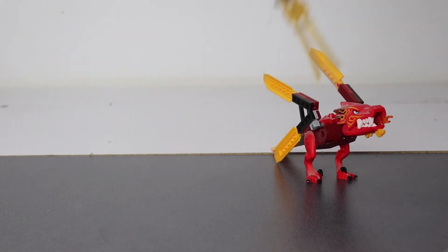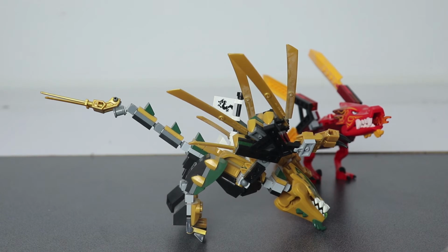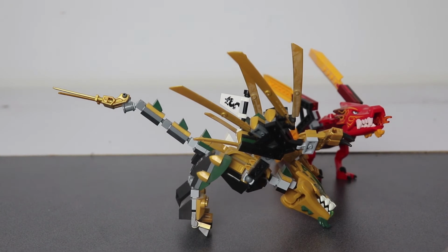Now on the legs. Oops, sorry about that. Now on the legs, the legs of the Golden Dragon look pretty good. I love they use 2 sides of these slope pieces, 1 by 4 slope pieces, for green and of course black, which is a dark green 1 by 4 slope piece, and of course the black 1 by 4 reverse slope pieces as well to fit very nicely. And it's also nice they give it the pale gold tooth pieces to give it a dragon look.